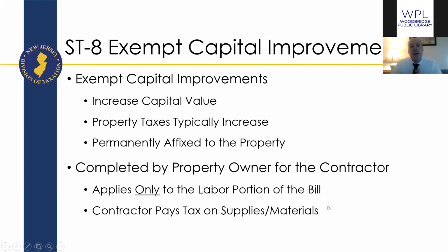So let me give you an example so you can see how this ST8 is used. And it's the deck scenario we use. I moved into this house a few years ago, and it did not have a deck on the back of it. And I wanted a deck on the back of it. So I had a contractor come out and put a deck on the back of it. Now, is a deck a capital improvement? Absolutely it is. It's permanently affixed to the house. It increases the value. I don't know if it increased my property taxes. I'm not really up to snuff on that. I just let my mortgage company deal with it, but it is definitely a capital improvement.